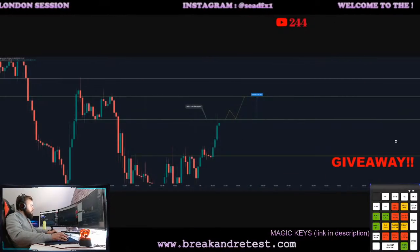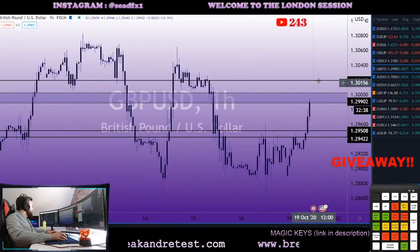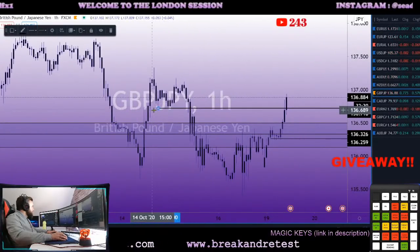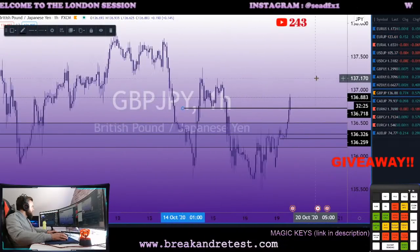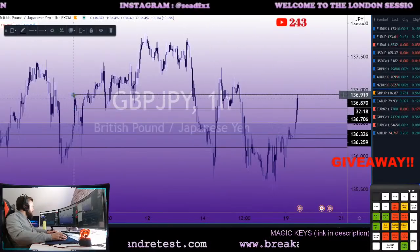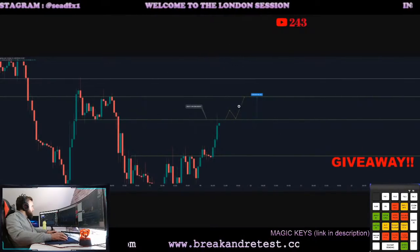Okay, let's see, what do you think about this? What pair is this? GBP JPY. Okay, let's see. GBP JPY. We have a zone here. And price did reject first. Now this candle is closing above. We have a good resistance here. Then we look left and we see that we have a pretty good resistance here too, where price is right at now.